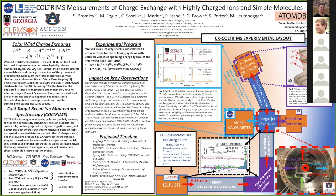And so we would like to do what is called a COLTRIMS, or cold target recoil ion momentum spectroscopy measurement, where we cross a highly charged ion beam with a cold neutral gas jet. Downstream from this interaction region, we will separate out the charge exchange ions from the highly charged ion beam. So not only will we separate out the primary beam, but also, say, the Q-1 and Q-2 charge states that are produced by electron capture.